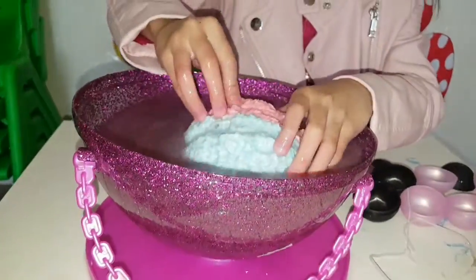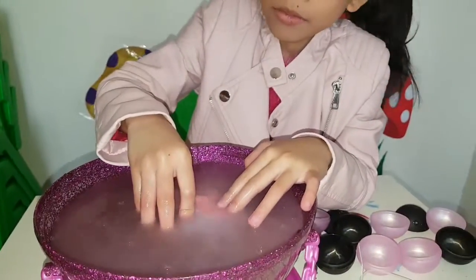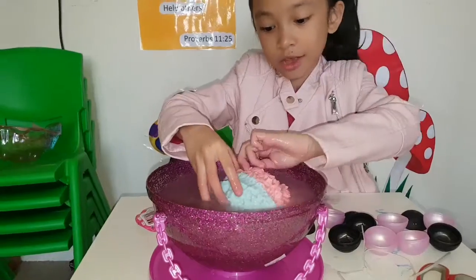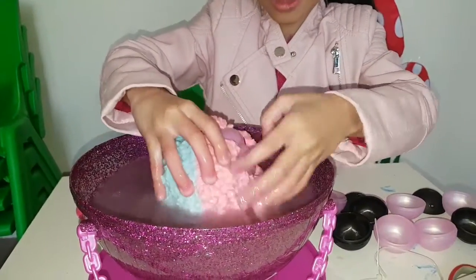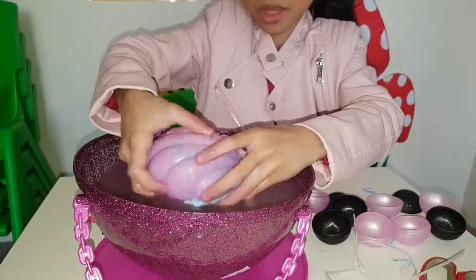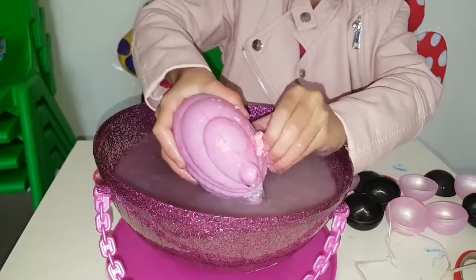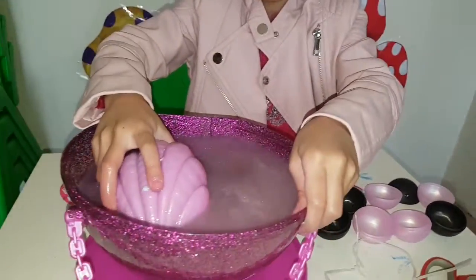So I'm going to keep it on that side, and this side is still going to work. It's like overflowing. Let's see. Wow! We can let this out. Then we can now open it. The blue is kind of hard to open. Whoa! So here's the final reveal of it, guys. Isn't this seashell so cool?